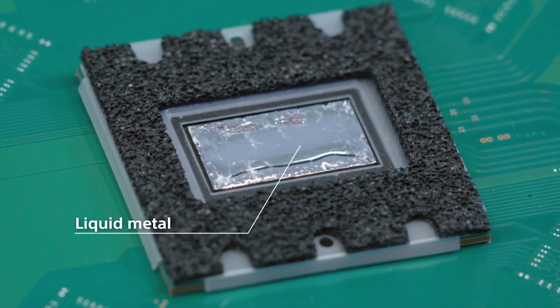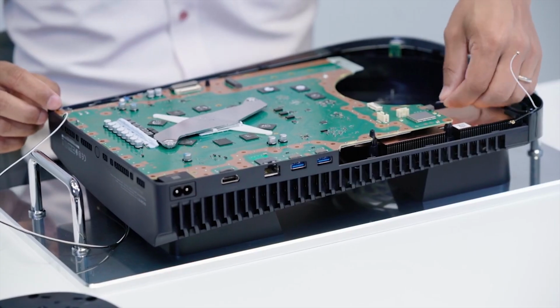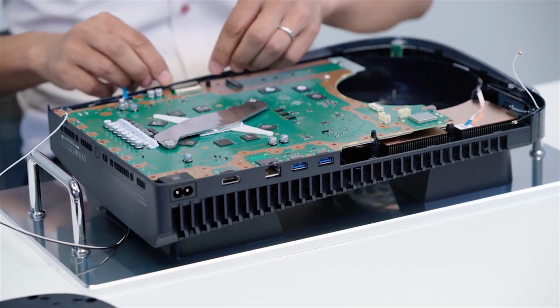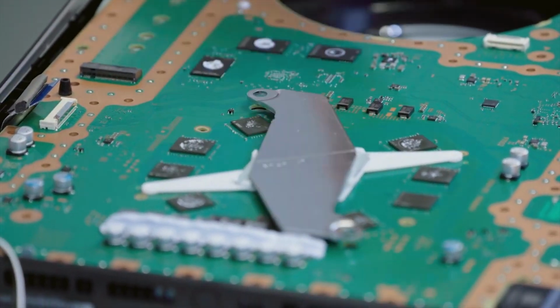Sony seem, from the wording here, to have used a custom-made product, but perhaps it's based on gallium. Now, the reason, of course, that Sony aren't disclosing this is for obvious NDA reasons, so there are still a lot of questions as to exactly how they achieve this, because otherwise what can happen is the parts would degrade over time. And this was one of the main criticisms I think that people were making originally when they were hearing about liquid metal for the PS5.